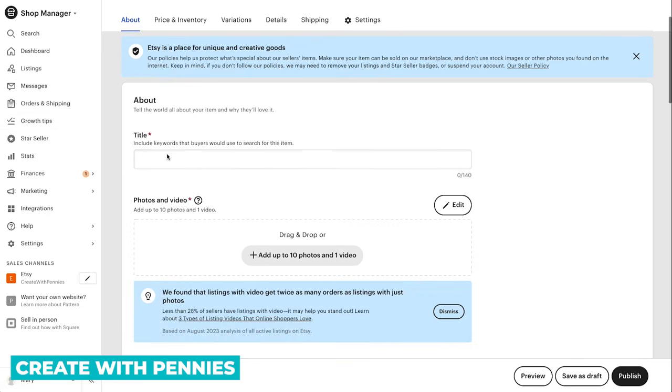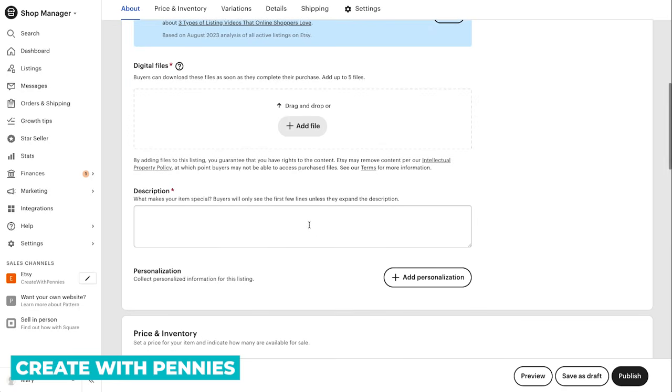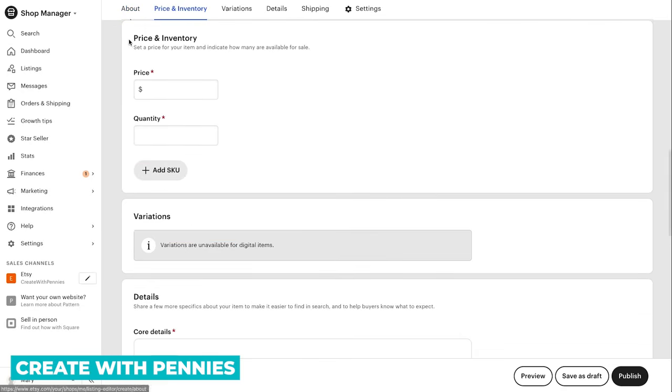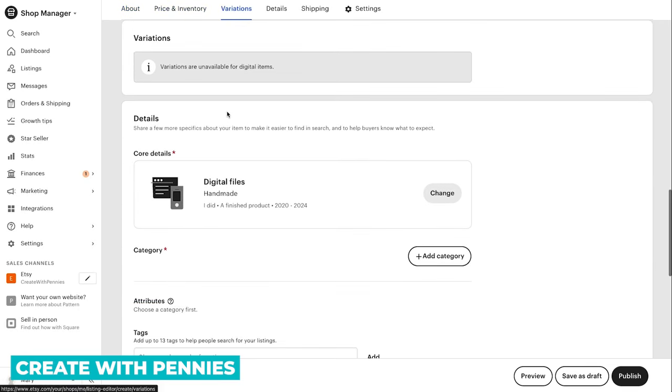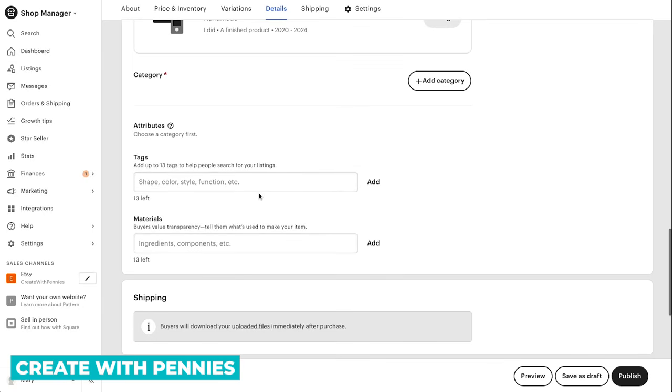So it has that about section with the title, the photos, the digital file if it's a digital file, the description, and then personalization. Next it has price and inventory, so you can set the price and the quantity, which we did originally. Then it has variations. If you have physical items, this is where variations would be, so you would be putting in the different types of colors and things like that. Then the details for a digital item, you basically already have this set, and then you choose the category. Then you can also add your tags and materials, which is obviously very important for Etsy SEO.